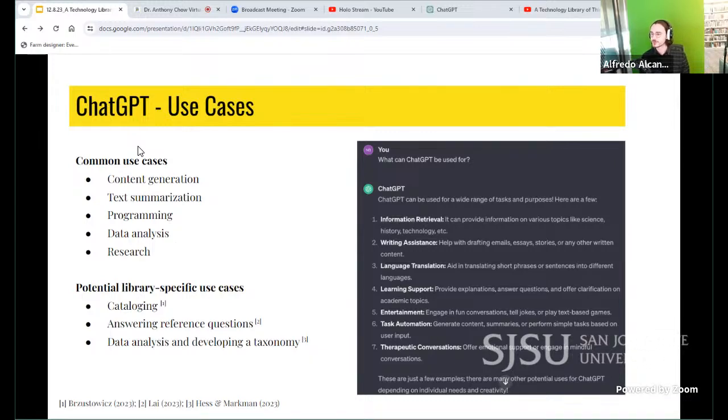It also recommends using it for language translation, learning support, entertainment, task automation, and even therapeutic conversations. So that's an interesting one. And then some other common use cases are content generation. This could be writing a blog post or having it help you write a thank you letter. And then text summarization is something that it's quite good at. You can copy and paste some text from a book or from a paper and have it summarize it for you.